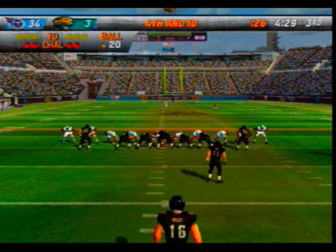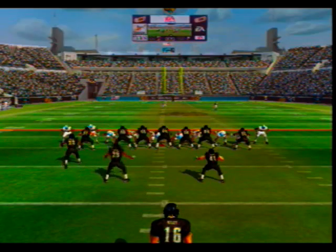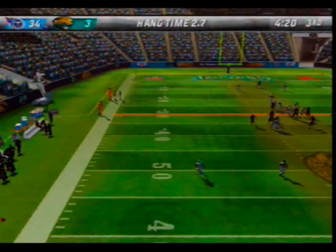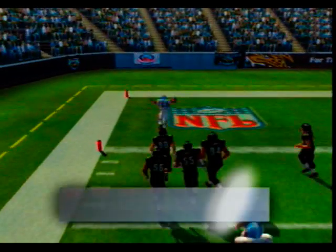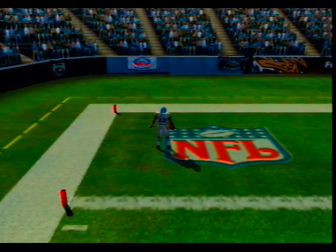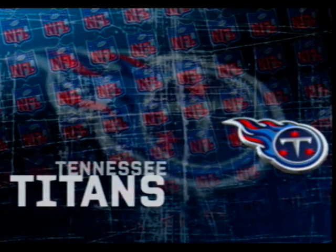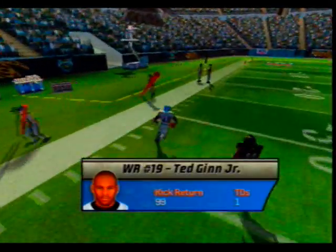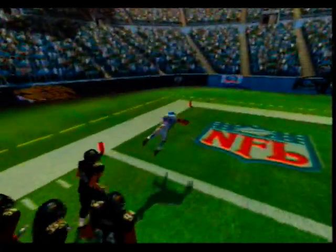Wiley is ready to punt this one away. Number 19 is back to receive this kick. From the 45, the 30, the 10, 5, he dives, touchdown. Here, let me show you what makes this play work. You see it right here. The blocking is set up perfectly, and the runner reads his blocks like you're supposed to. And it's a foot race to the end zone. Now that's pretty good football.